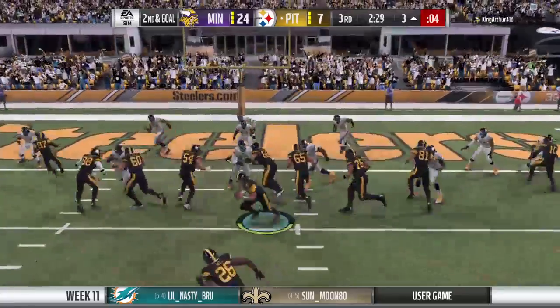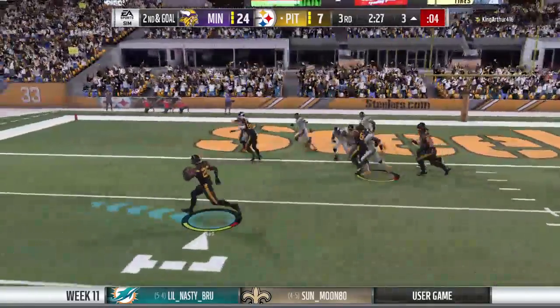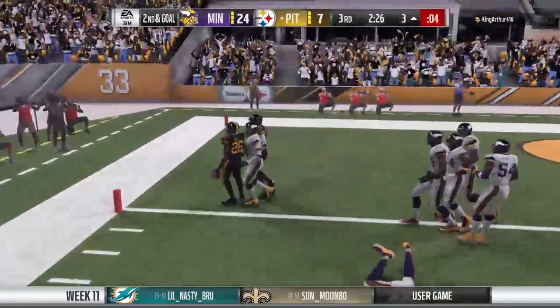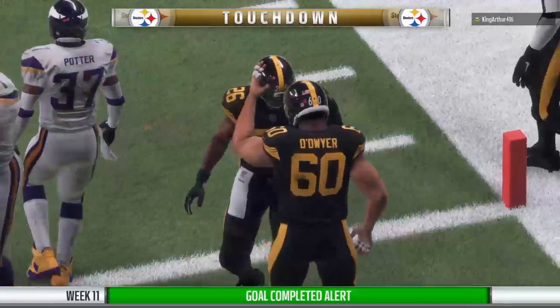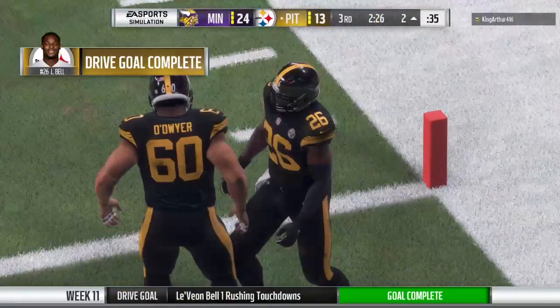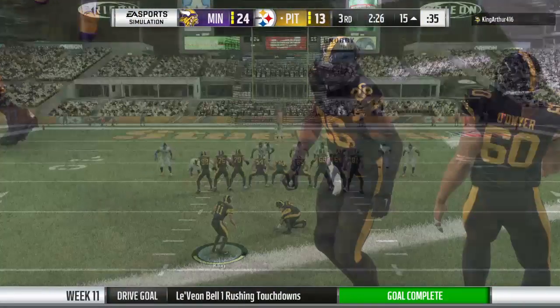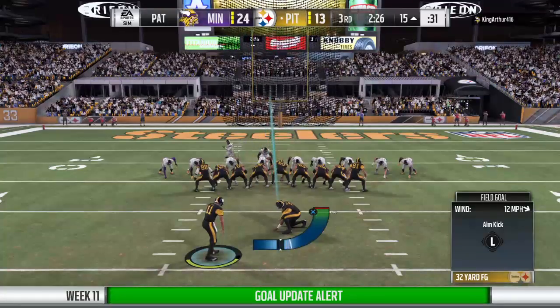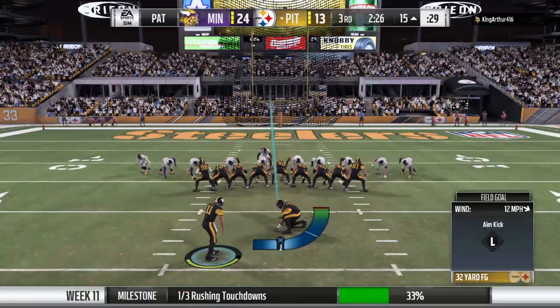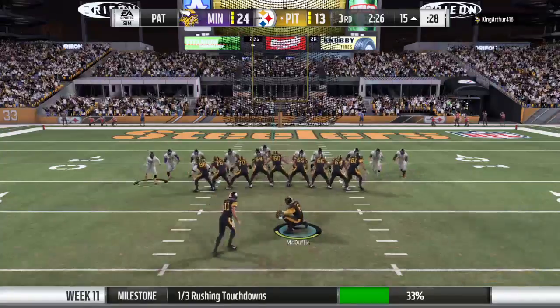The play clock's running down. They'll try and run it in with Bell. And he's in. Touchdown, Pittsburgh. Le'Veon Bell with touchdown number 7 on the year. And the Steelers are able to cut into that deficit. That's a score you felt they had to have here in the 3rd quarter to get back in this game.